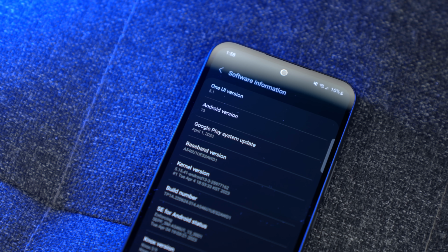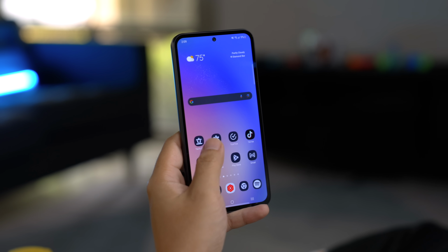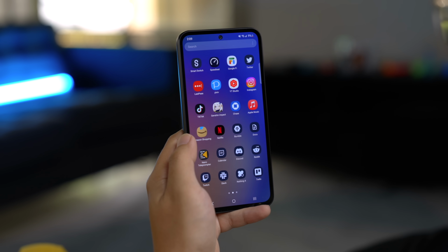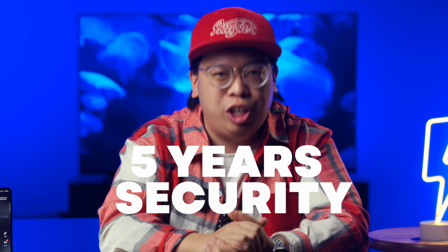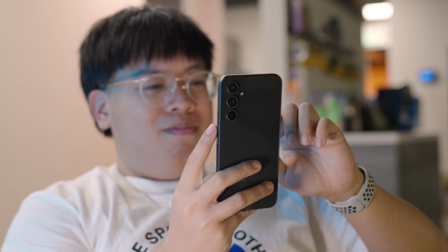Transitions are incredibly smooth while navigating around the OS, which adds to the perceived fluidity of the hardware. You even get One UI 5.1 and Android 13, which feel the same as they do on Samsung's flagship products. It even has the same firmware policy, guaranteeing this phone 4 generations of Android updates and 5 years of security. Moreover, the icing on the cake is the battery life.